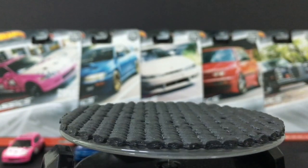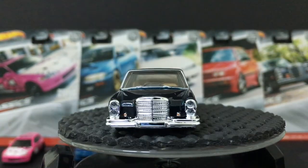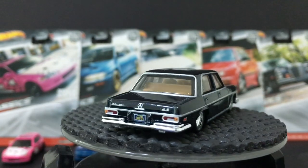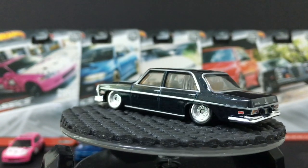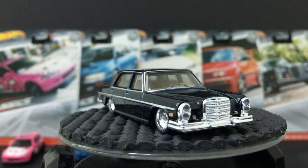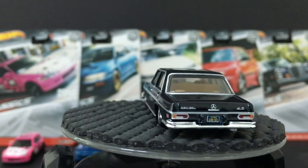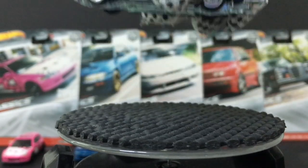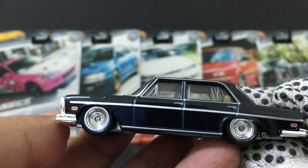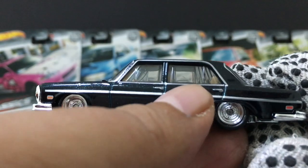And the last one, a new casting. Mercedes-Benz 280 SEL 4.5. Look at that. I'm not sure what the color is. Is it black? Metal flake black. But there's a silver trim on the side there. And on the door line, there's a blue there. Ooh, look at that. Wow. Sits very low. I'm not sure if the car's supposed to sit like that, but it's Hot Wheels. Look at that. Awesome wheels there. Wow. Nice window detail there, you can see it.